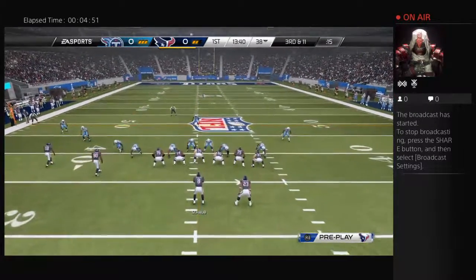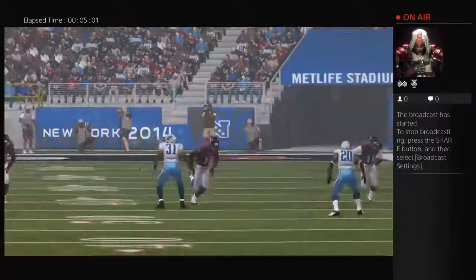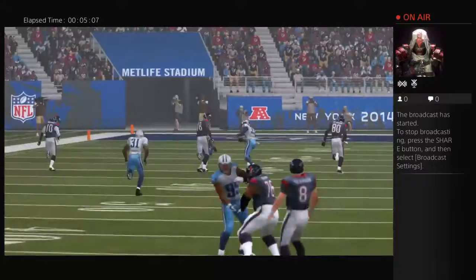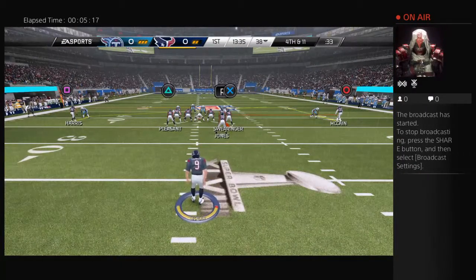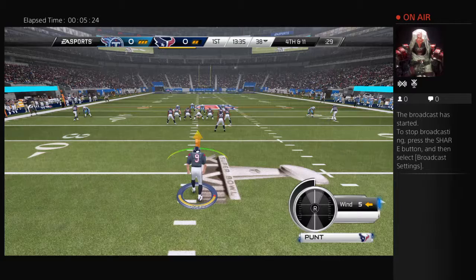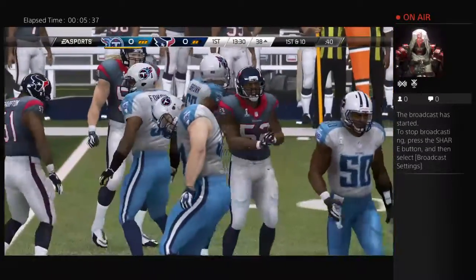After the incomplete pass, it's 3rd down. Matt Schaub looking long. Incomplete, almost intercepted. Jim, when you get in these situations, there's not much you can do. 3rd and long, not easy to pick up first downs in these type of situations. Shane Lechler out to punt. Oh, it's a fake. Challenging the defenders to the right side, and no one is going to catch this one as it goes out of bounds.